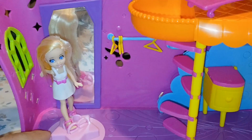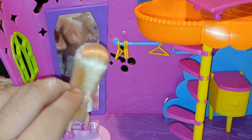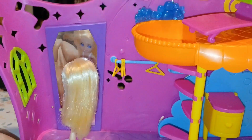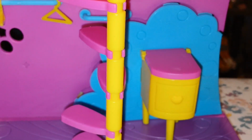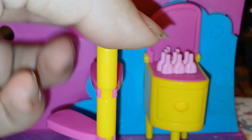I don't know how much it would have cost back in the day, but I paid around $4.50 for it in total. I think this thing is really cute with a little rotating star stand right in front of the mirror. This little spa day set is really cute. And I really like this part over here because when you open up this little thing, there are a bunch of little perfumes or nail polishes or whatever that is. Yeah, really happy that I have this little set.